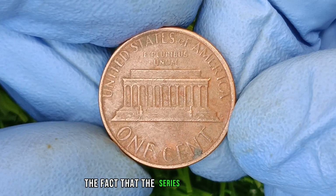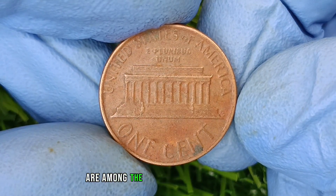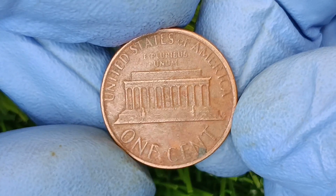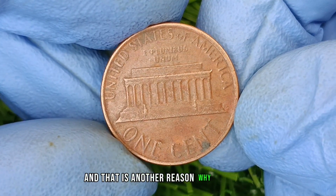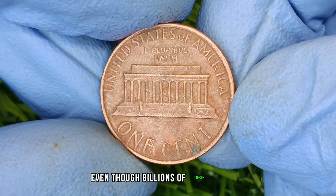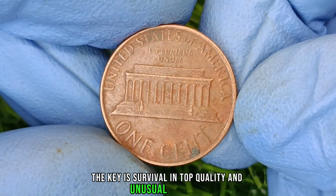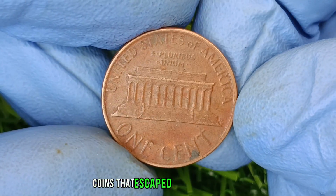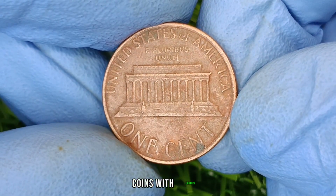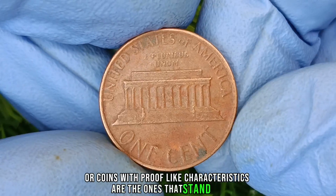The fact that the series ran for 50 years means that Lincoln Memorial pennies are among the most widely collected U.S. coins, and that is another reason why the 1980 penny remains valuable today. Even though billions of these pennies were minted, the key is survival in top quality and unusual varieties. Coins that escaped heavy circulation, coins with errors, or coins with proof-like characteristics are the ones that stand out.